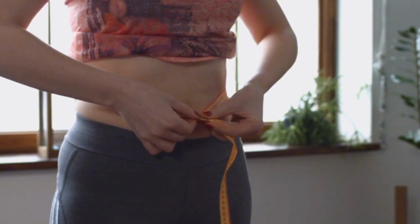Now let's look at 5 reasons why it might not be your calories or macros you need to change. What else could be going on that could be affecting your fat loss results?